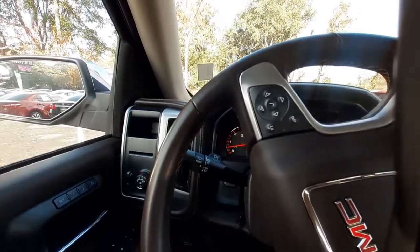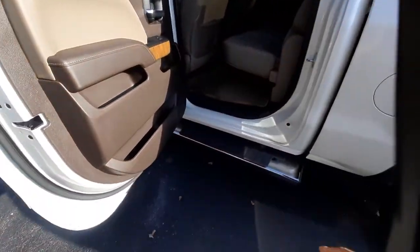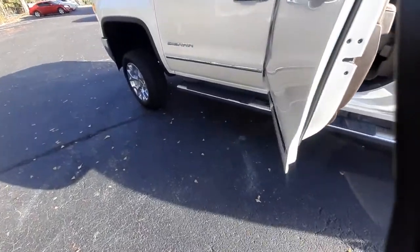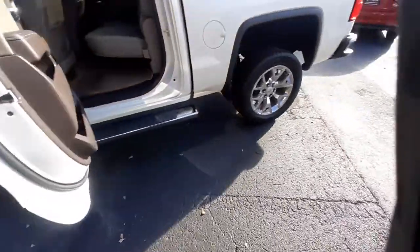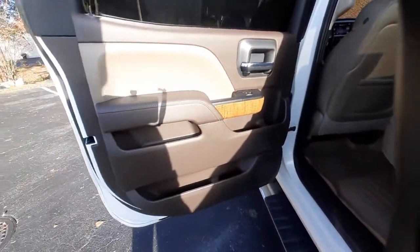Let's hop into this back seat, y'all. Here we go. And also, I forgot to tell y'all about these really nice running boards on here from the factory. They look really, really good. You're going to need it because this thing is lifted. I've been doing a lot of lifted trucks lately.